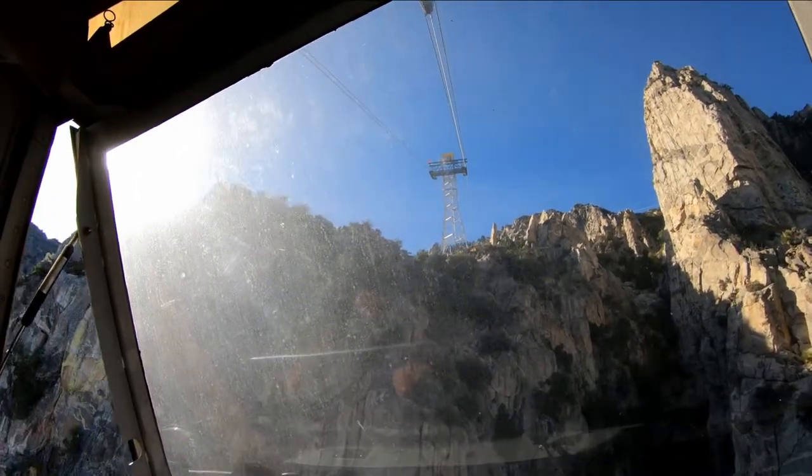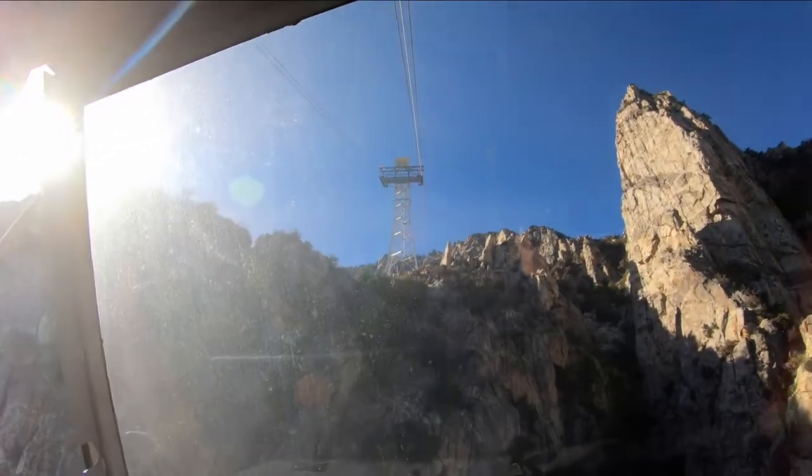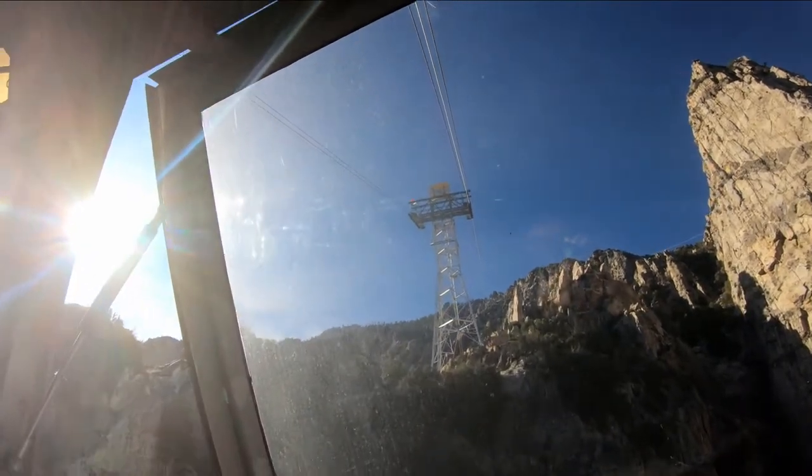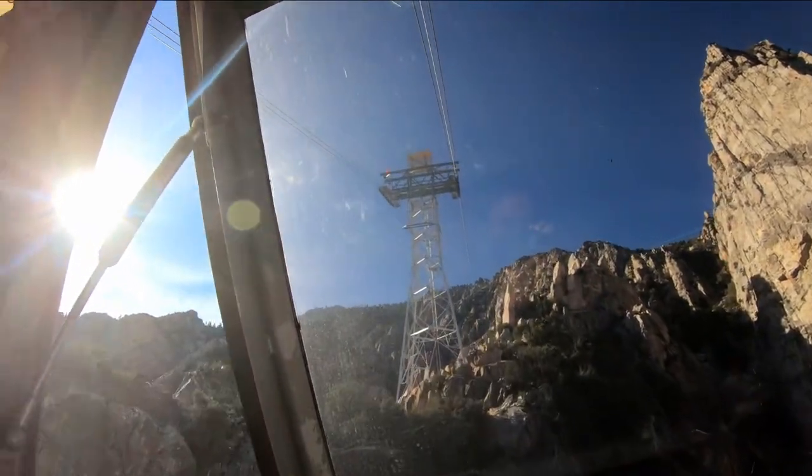The Palm Springs Aerial Tramway. Here we come up to Tower 3. There's a little bit bigger sway here, so you'll want to hold on. Tower 3, you look like a rock and roll.